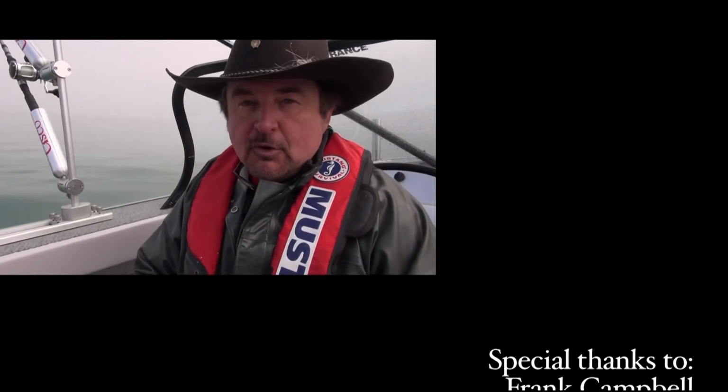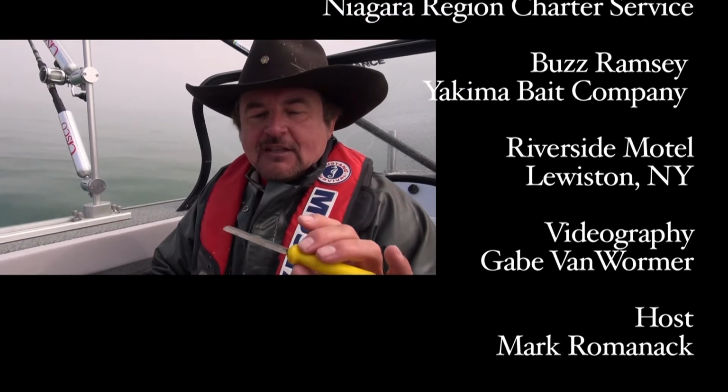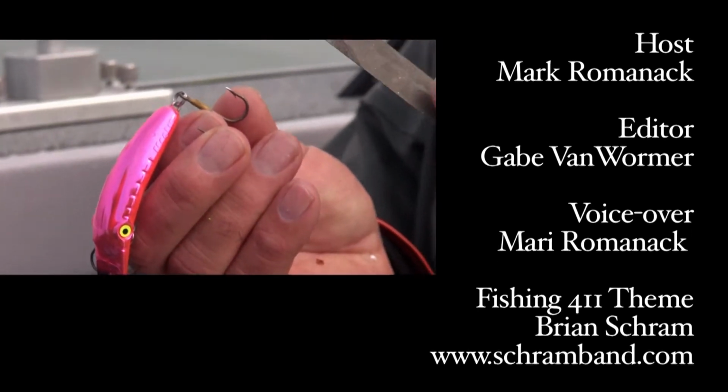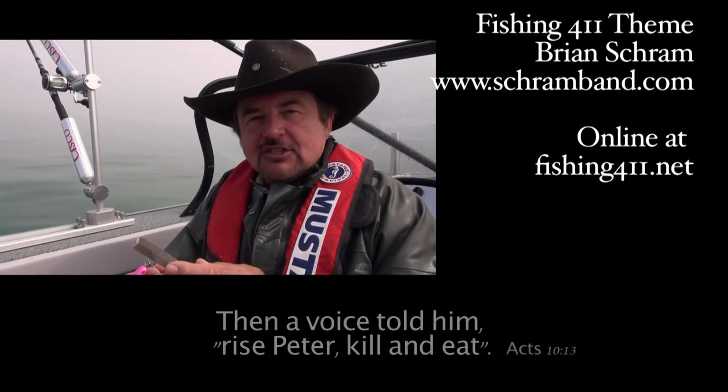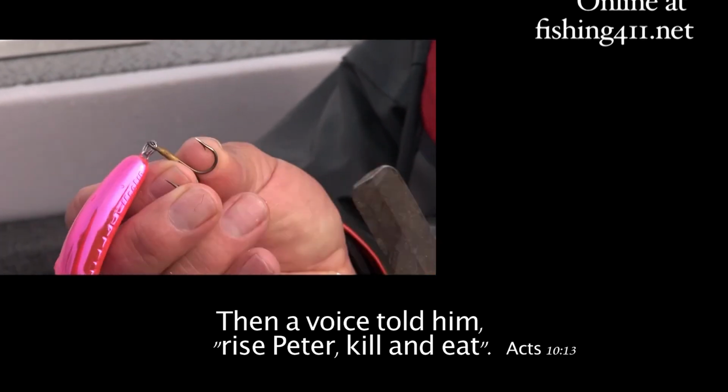Need to tune up the hook point or resharpen it? One of my favorite hook sharpening tools is a file. The thing about a file is it removes a lot of material in a short amount of time. So you want to hold the file fairly parallel to the hook point and file it on at least two sides until it's sticky sharp. So sharp the fish can't let go.